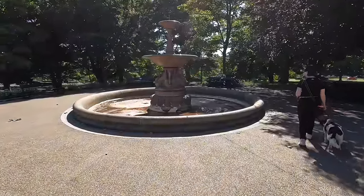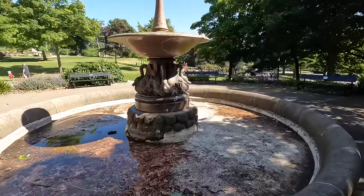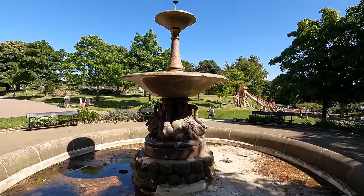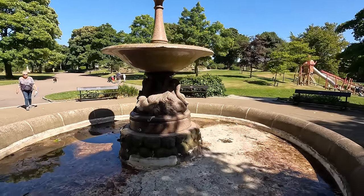And this is by A. MacDonald & Co. in Aberdeen. In its heyday, water jets spouted through the carved swans with folded wings. We've got an upper basin and tazza, and this was presented in 1883 by Elizabeth Crombie Duthie.